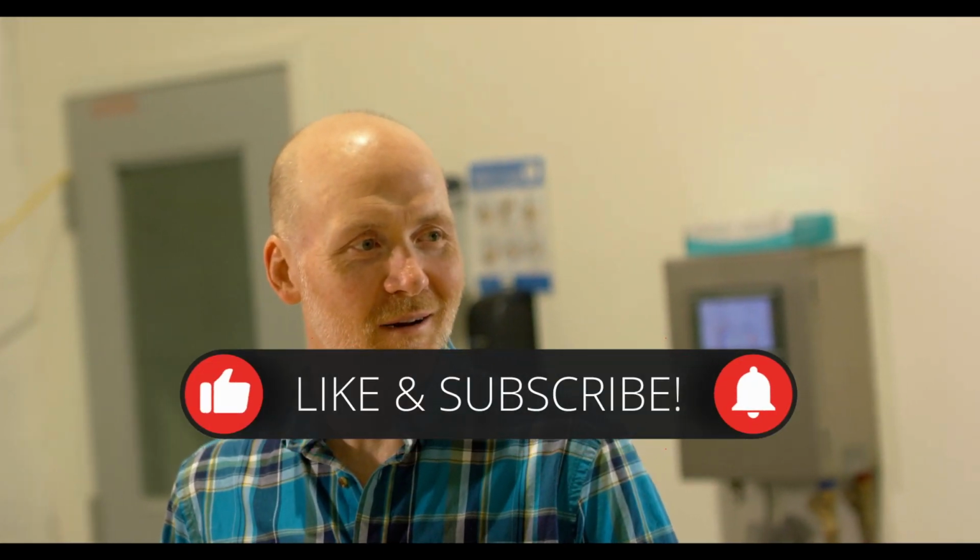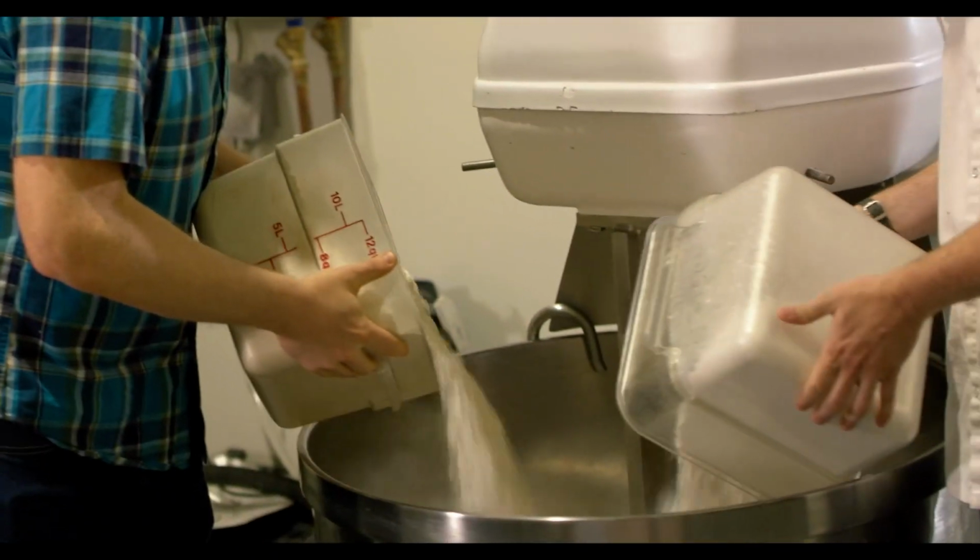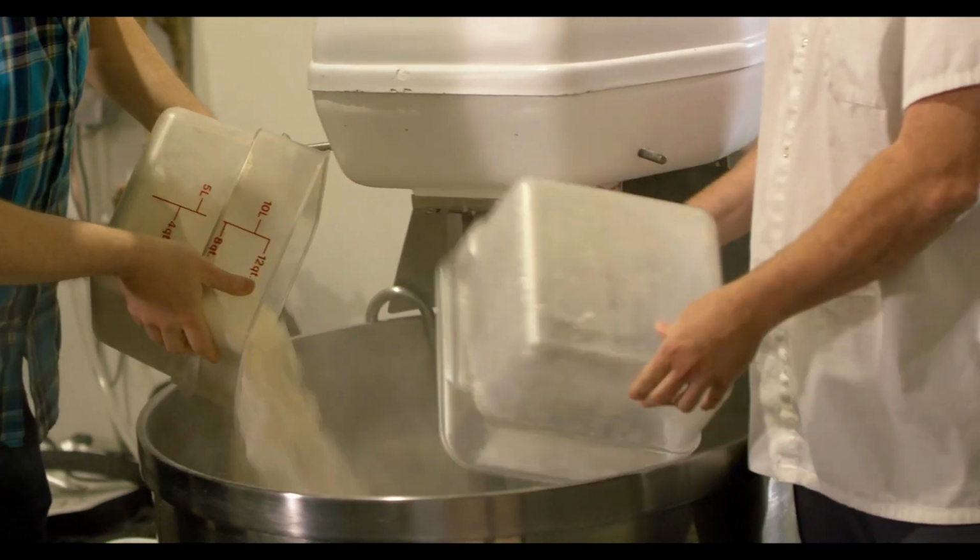So what are we gonna do today? We're gonna make some donuts. So what are we gonna do first? First step is the mix. So what's the blend, can you say? It's a secret. Really, it's just a combination of pastry and bread flour, just in the right percentage that we like to get the softness and the texture for our donuts.